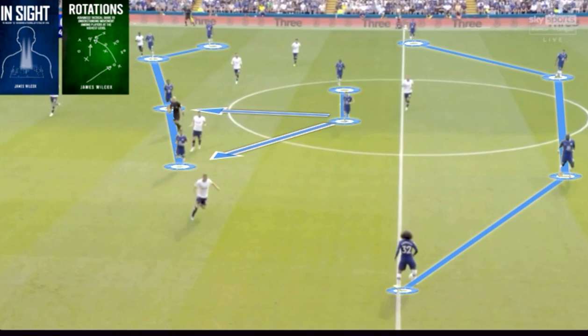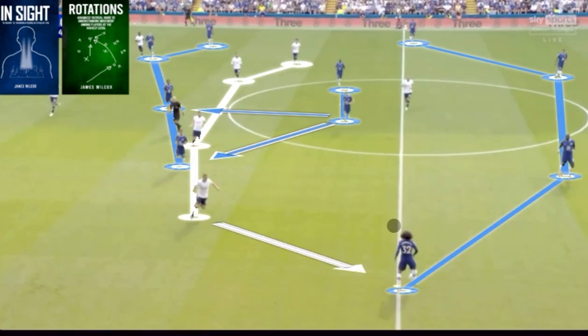And now this is against a very clear shape from Tottenham and a very compact shape both vertically and horizontally. So what the shape is a 5-4-1, with their midfielders shifting across and their wide midfielders responsible for covering the width provided by the fullbacks of Chelsea.